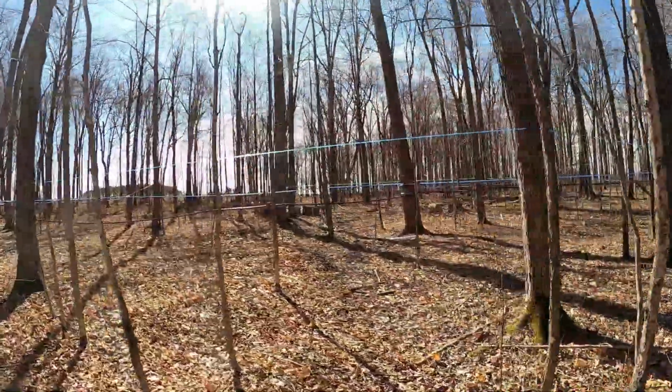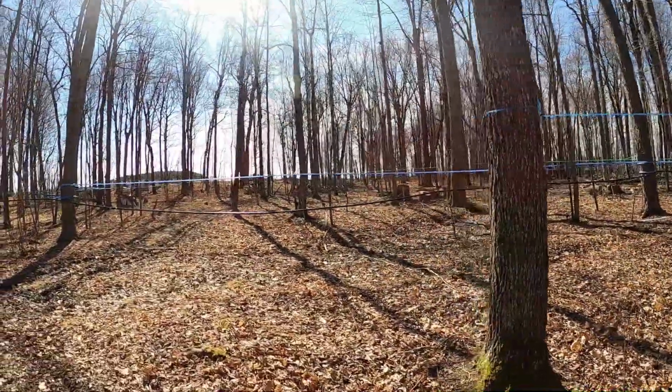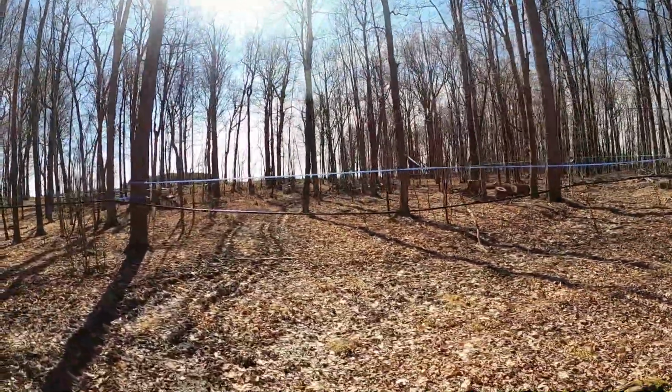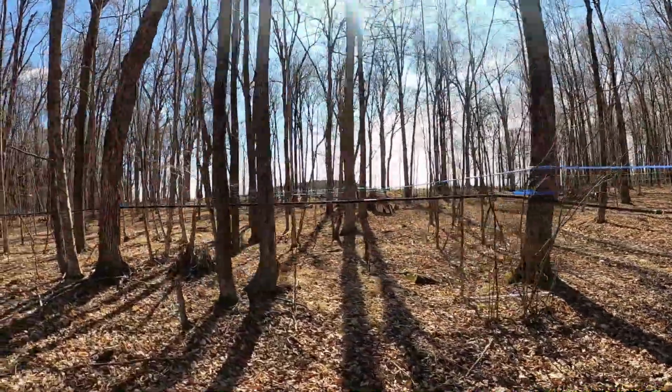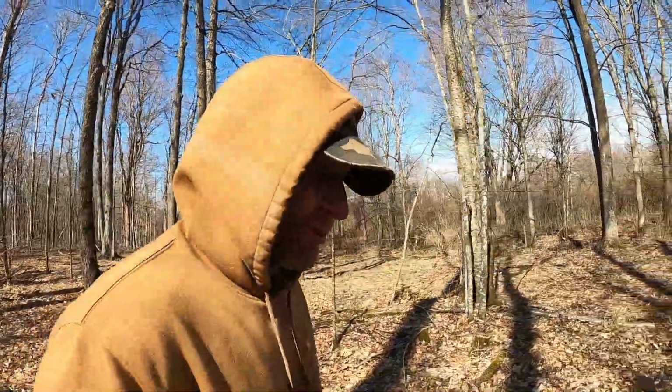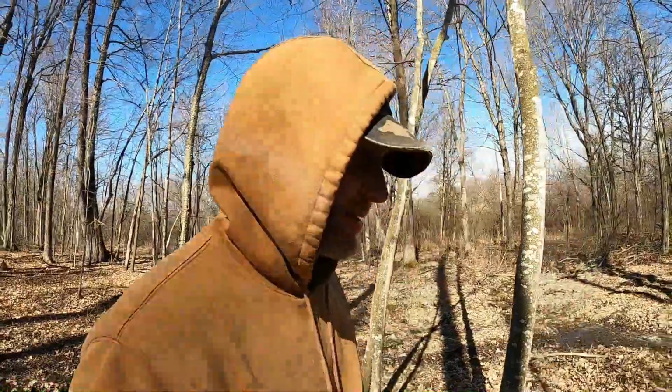This is a nice woods right here. Not all of it's tapped. It's all pretty much hard maple in here now because they did some logging of their own. The sweet smell of gas engines and maple sap, they go hand in hand out here.